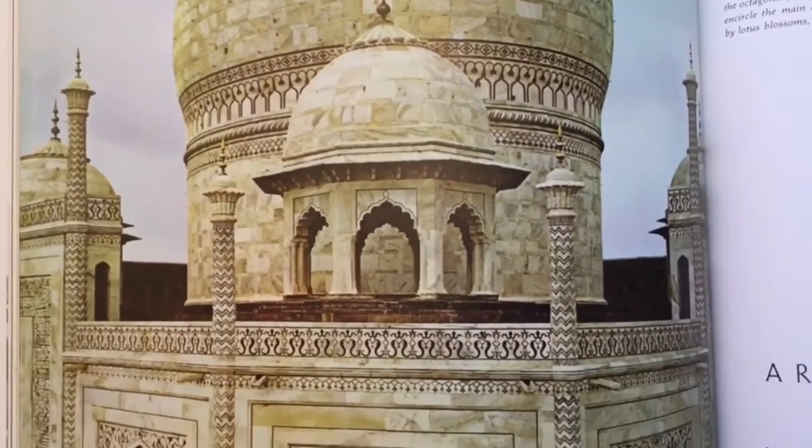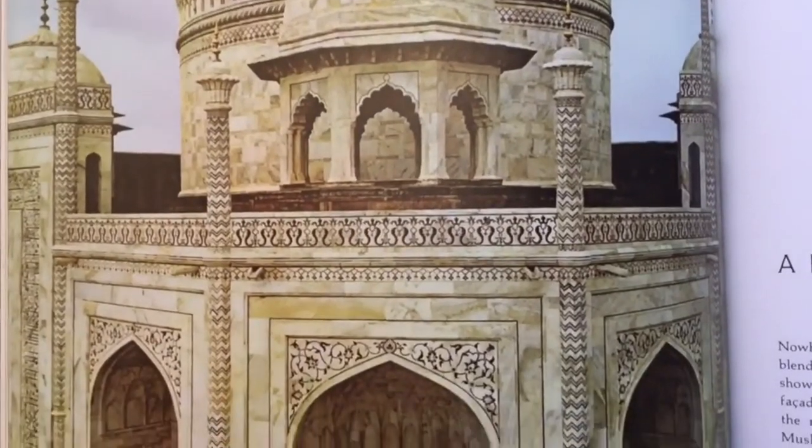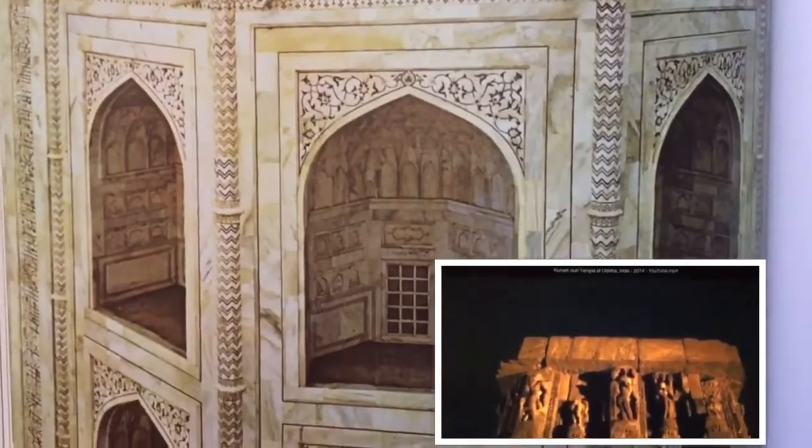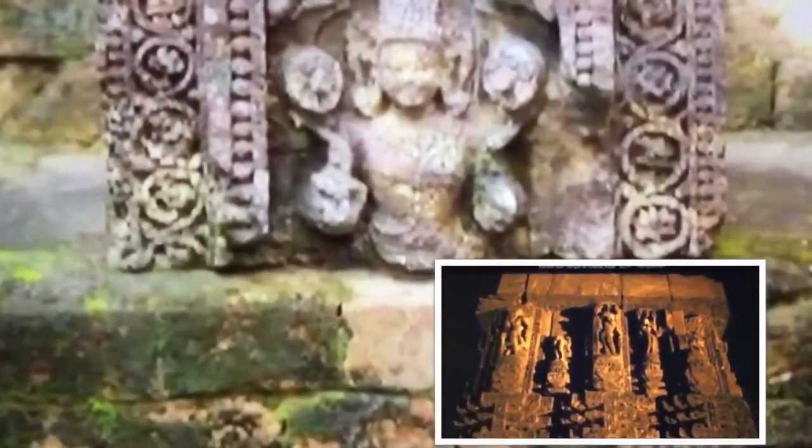Okay, now look how much light comes off this thing. Think what they could do with a little bit of moonlight, possibly, at the other temple, back at the Konarak temple. Okay, there's the guy, and all the way down to the bottom.